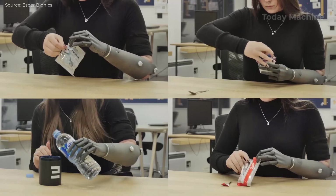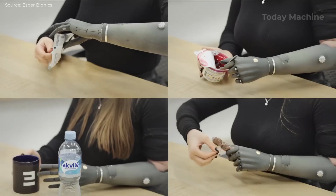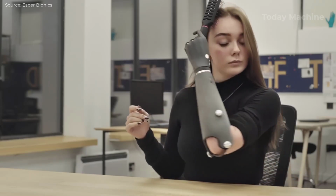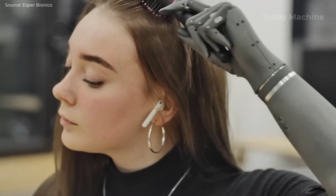The company's broader vision of integrating electronics into the human body suggests a future where bionic devices and electronic implants become a natural extension of the human form. As technology continues to advance, Esper Bionics is poised to play a leading role in shaping this future, providing solutions that enhance human capabilities and improve quality of life.